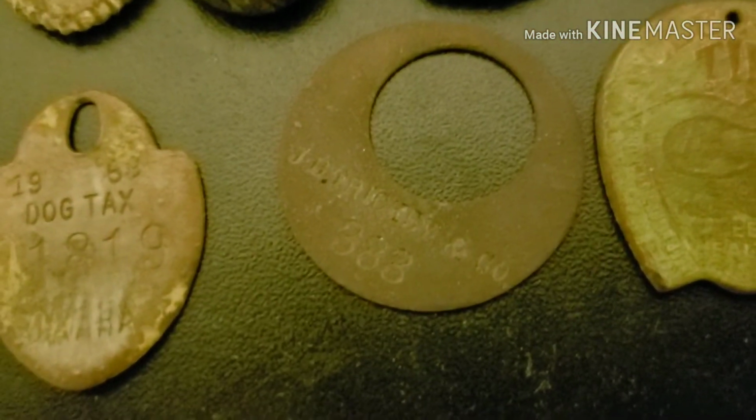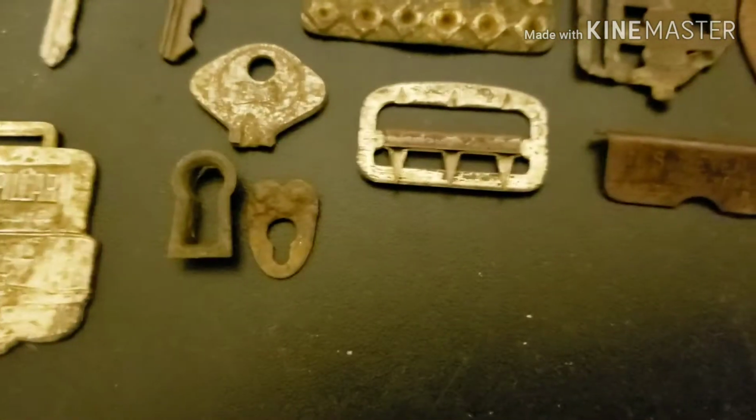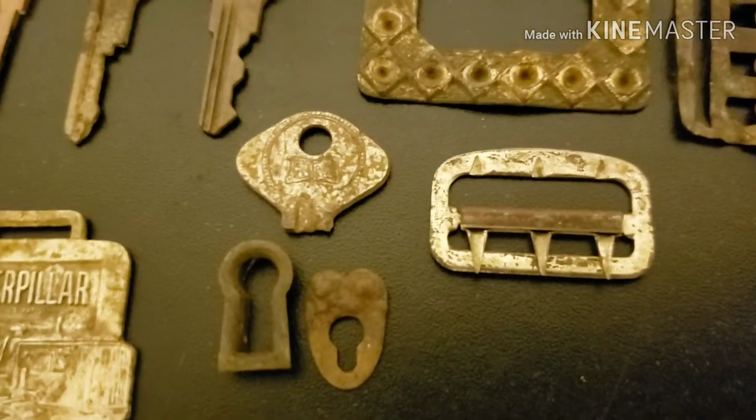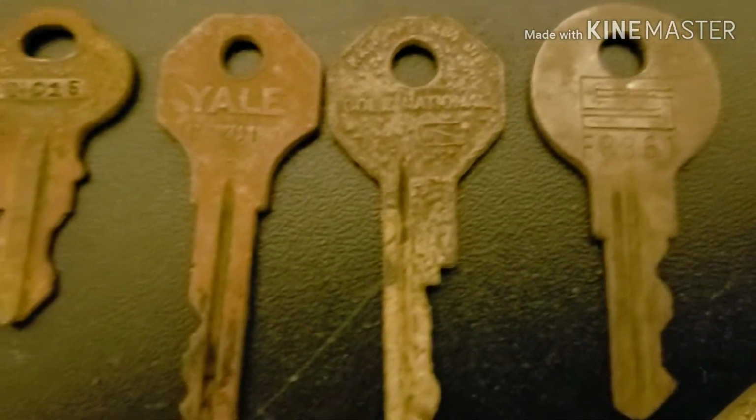I got some tags, dog tags from Omaha. I got a lot of suspension, a piece to, I think, some kind of pin, like a safety pin. And then this buckle comes off of a World War II buckle, or this little piece of a buckle, I guess. And I got some other neat buckles. Got some old keys, lock bits. And then here's all of my older keys.